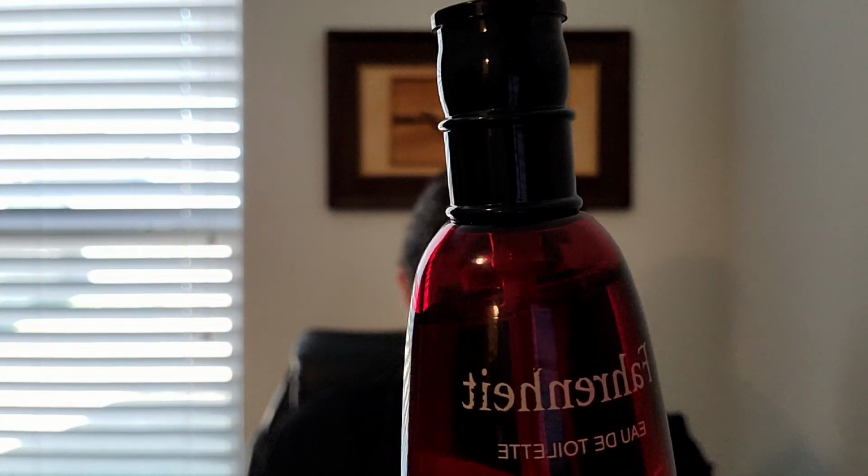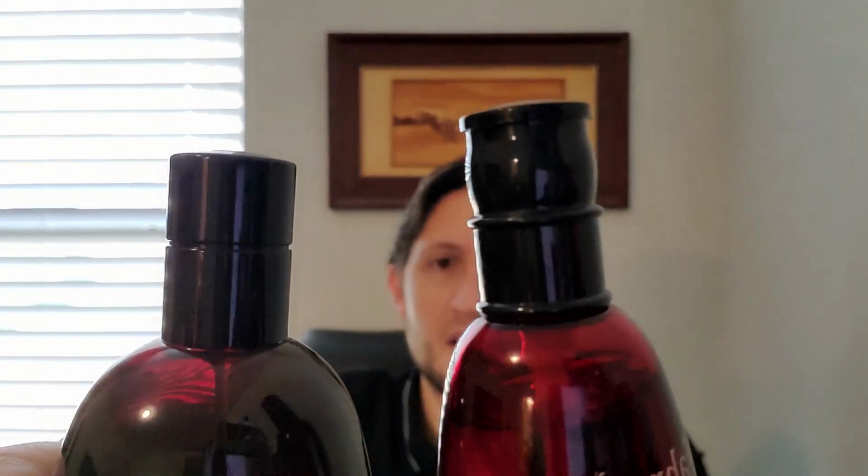Take a look at the cap. So this is how the 80s, 90s, and 2000s cap used to look like. So you can kind of see the difference there. If you can find a bottle with this cap, forget about the batch code.